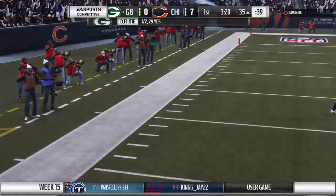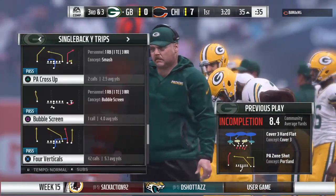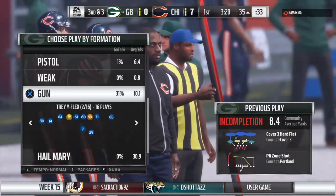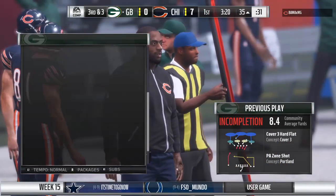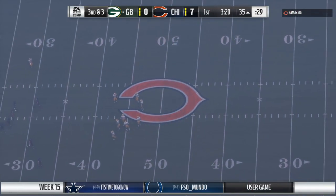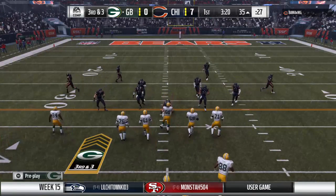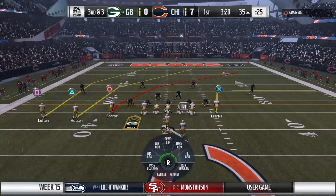And he's just going to get rid of this thing. To no one here. He throws it away. And now it's third. They try to throw on second down, but this one is incomplete. Seventh play of the drive now as they come up on a 3rd and 3.